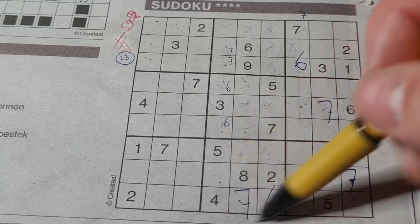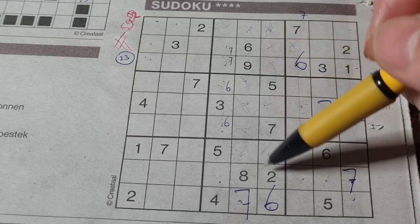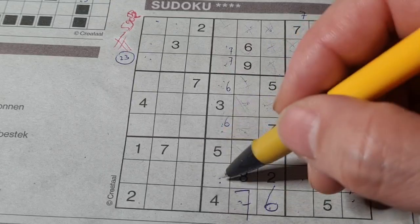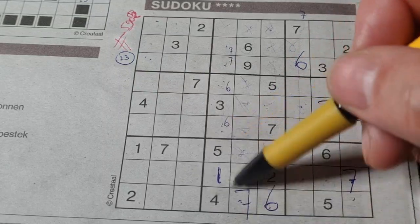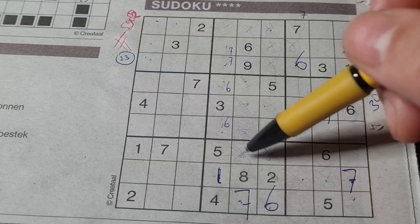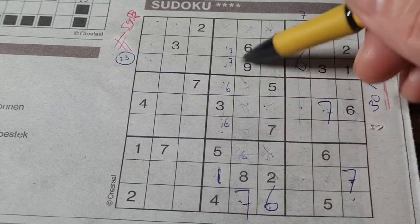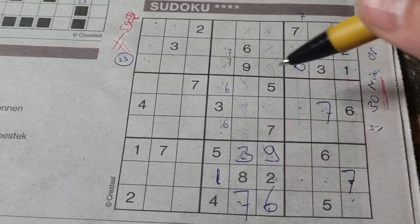3 missing numbers now in this big square. One of the missing numbers is 1. We have a 1 in this row, so no 1 in these 2 boxes. So 1 box left for the 1 in this big square. Should be there. 2 numbers left now in this big square: the 3 and 9 are missing, 3 and 9. We have a 9 in the middle column. No 9 there. 9 should be here and the 3 goes there.